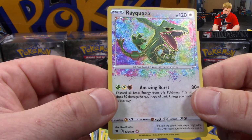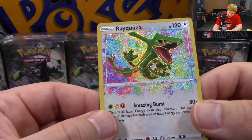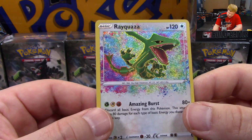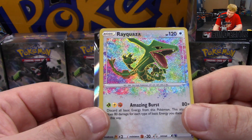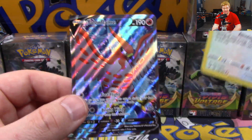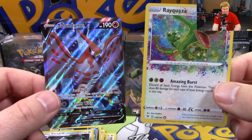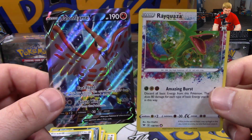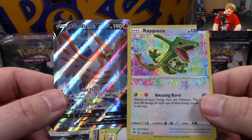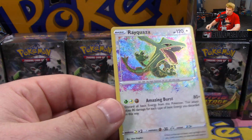Wow, look at how gorgeous this card is. I'm sorry, I have to look around my microphone at the actual light on this. Oh man, they did these well. And not to be outdone, we do have a full art Talonflame V. We got a double hit pack, you guys. Oh my goodness. Everything about this card is gorgeous.